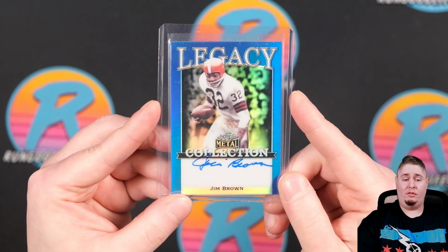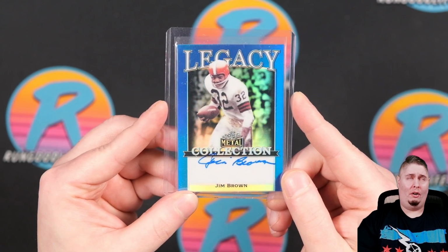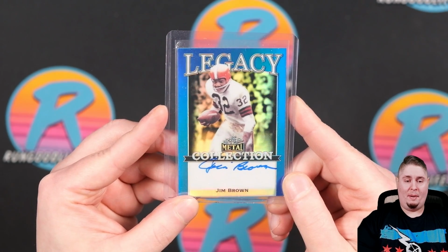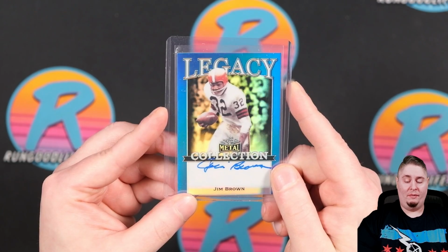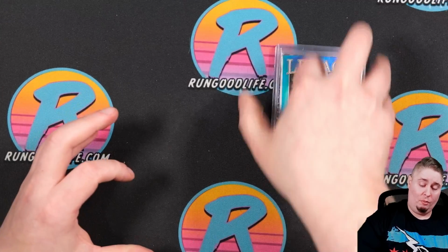Jim Brown, who you don't see very many Jim Brown autos. I don't recall the last time I pulled a Jim Brown auto, to be completely honest. I'm trying to remember all the breaks that I've done, all the personal rips. I don't think I've ever pulled a Jim Brown auto. That is pretty cool. So, yeah, let's go ahead and give a couple of these boxes away.